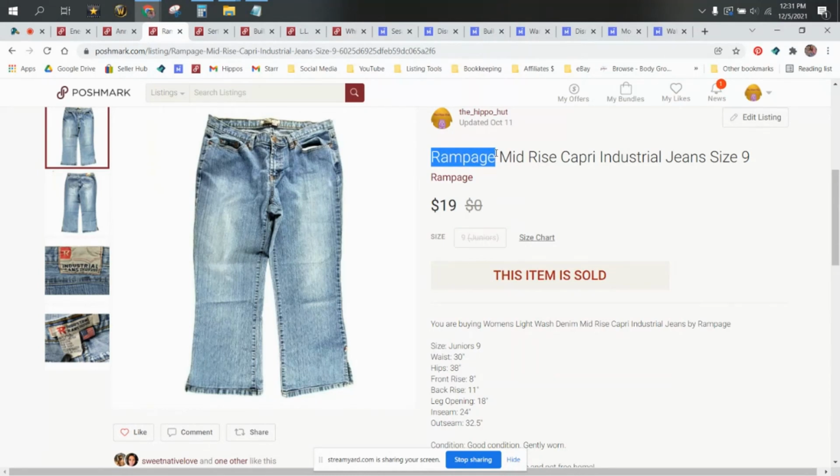So this is Rampage. They're like a junior size 9. I would not source these for so many reasons. The brand is bad. Size 9 is not a good size. But they did sell for 19 here on Poshmark. And so our profit was around $11.74.